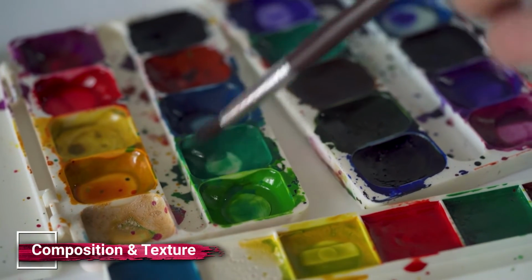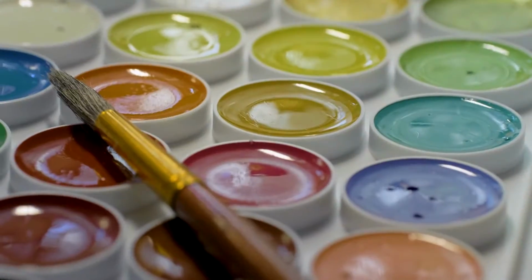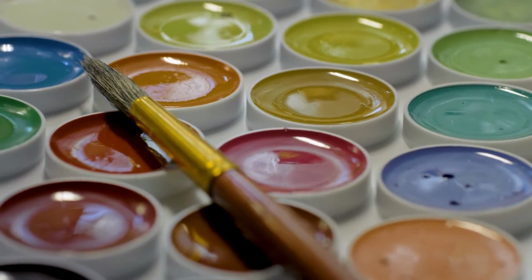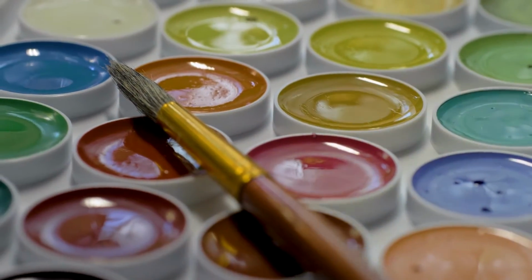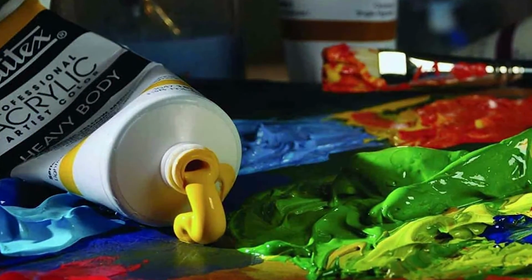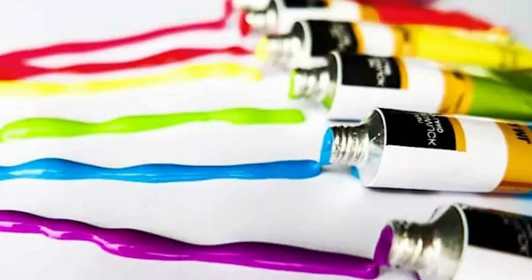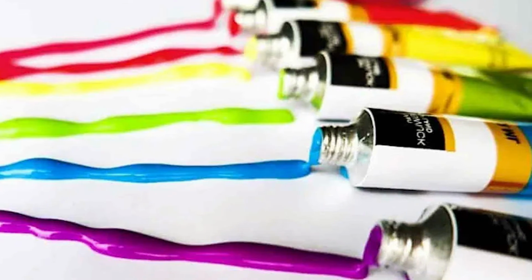Composition and texture. Watercolor and acrylic paints differ significantly in their composition. Watercolor is pigment suspended in a water-based solution, creating a transparent and fluid effect. Acrylic paint, on the other hand, is made of pigment suspended in a polymer emulsion, which dries into a flexible, water-resistant layer. This difference in composition affects how each medium interacts with surfaces and how colors appear on paper or canvas.